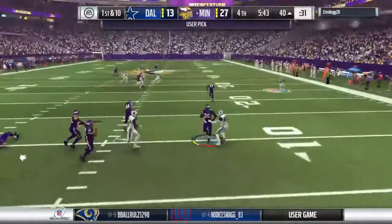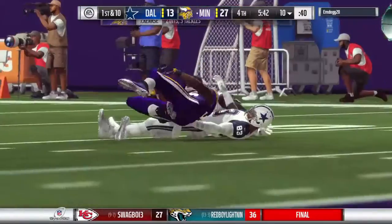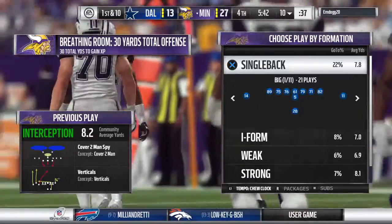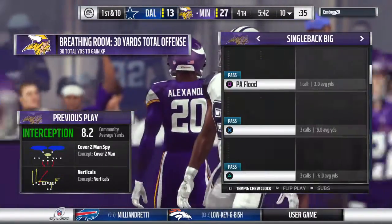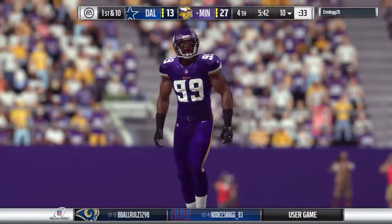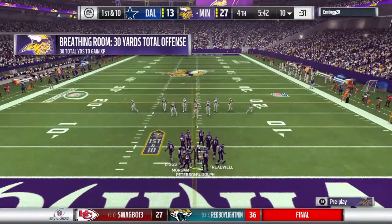And my goodness, another interception. A great read, and it's picked off. And a big turnover there as his guys will get the football back. And the Vikings now heading onto the field. They're out in front. Last time they had to punt it away. We'll see if they can add to their lead now.